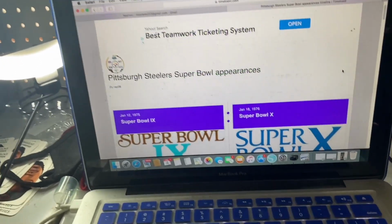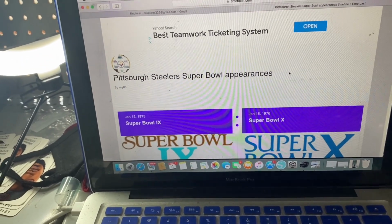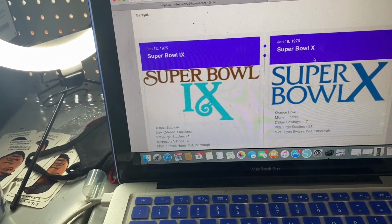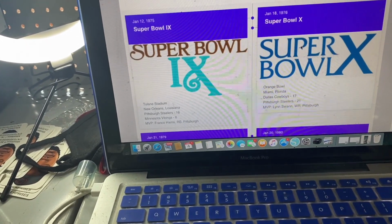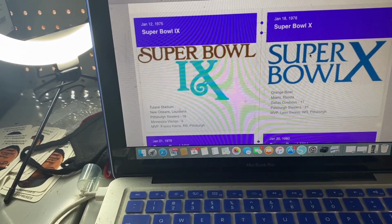And as you can see, as I was scrolling, I found a website, timetoast.com, that actually goes over the times that they won and the times that they lost. So their first win seems to be January 12, 1975, Super Bowl. I don't know the Roman numeral numbers, but we're just going to say IX for that. I will put it somewhere in the caption so you can see it.